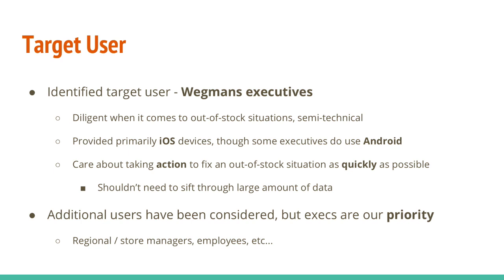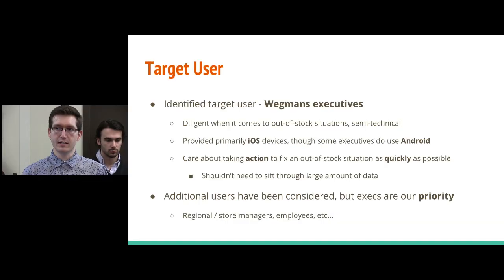They are primarily using an iOS device, but there are some executives who are known to use Android. They generally want to know what's wrong, and that's it. They don't need extra information, and they want to know what can be done to solve the problem, if it hasn't already been solved immediately. Aside from them, we also had a secondary user, regional store managers and lower level people, but we were primarily targeting executives.